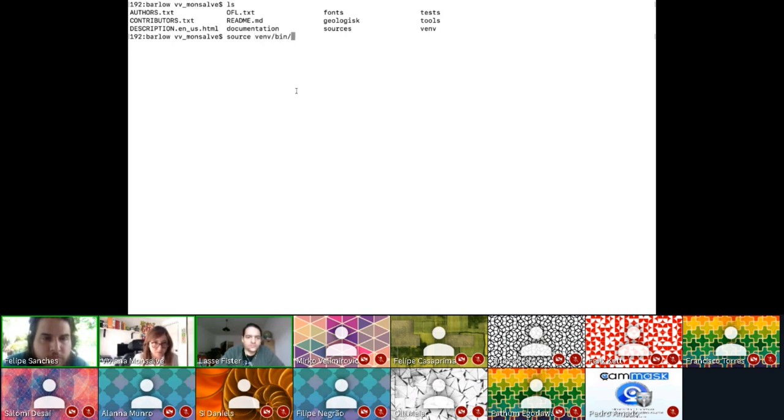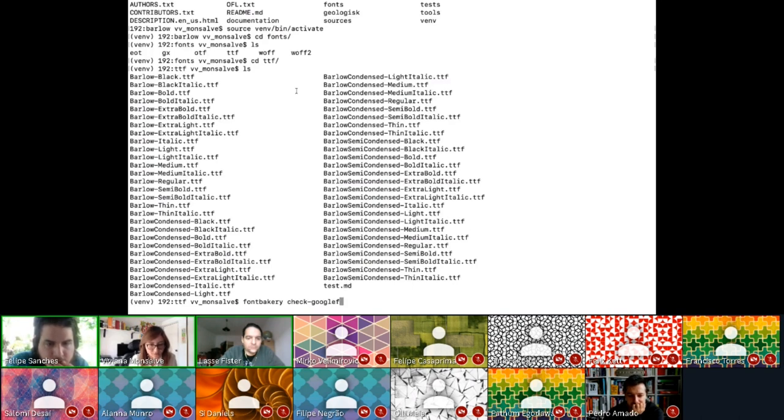So here I am in my font project again. I'm going to activate my virtual environment. Once I do that, I will go to my font folder. The first time I did this with the OpenType specification on the regular font, I'm going to try the Google font. So you are going to see now some very different results, probably.